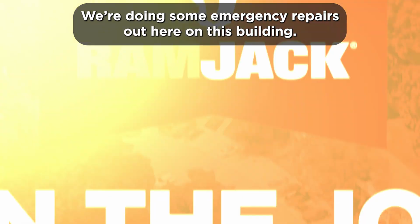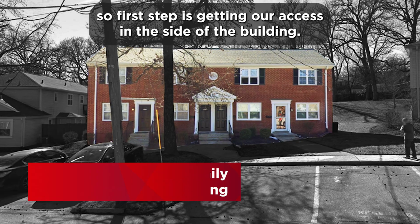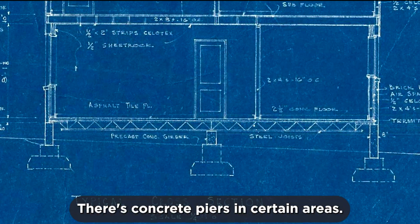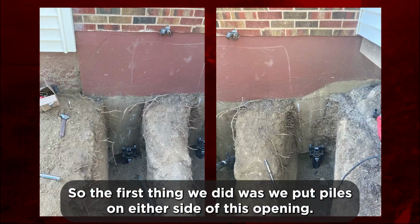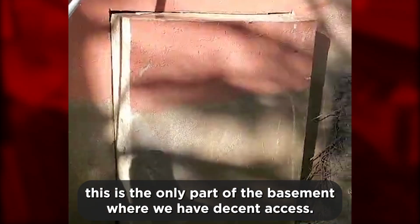We're doing some emergency repairs out here on this building. So first step is getting our access in the side of the building. We looked at the as-built and there's no footing underneath the building. There's concrete piers in certain areas. So the first thing we did was we put piles on either side of this opening. We cut this hole because this is the only part of the basement where we have decent access.